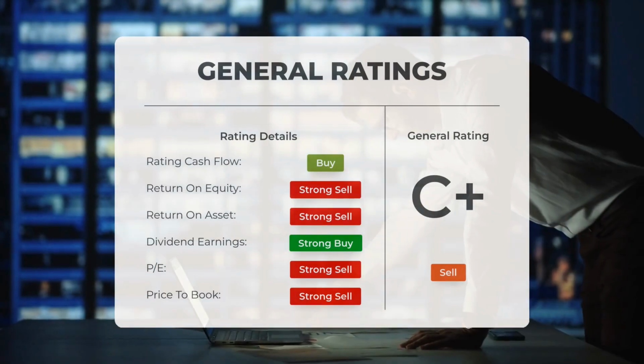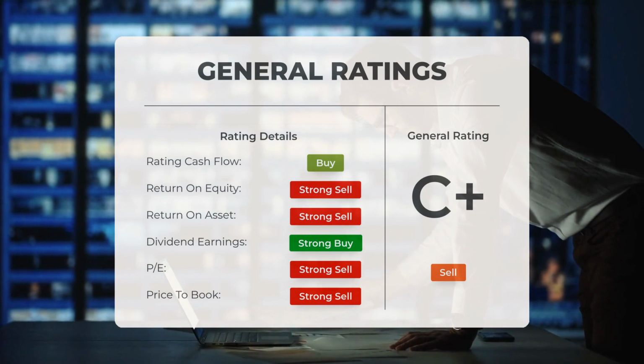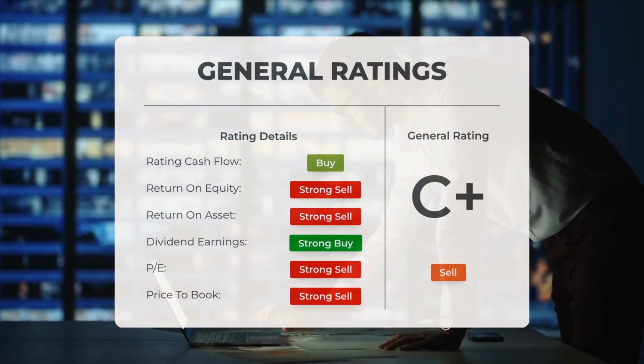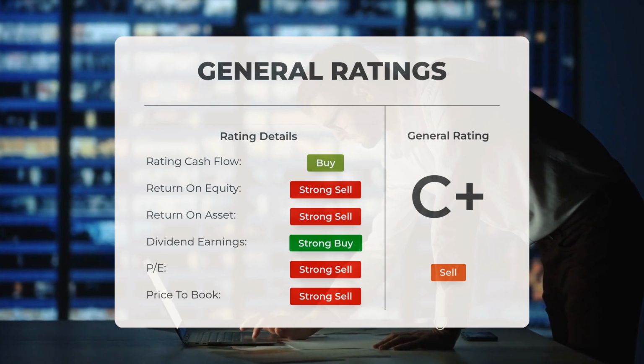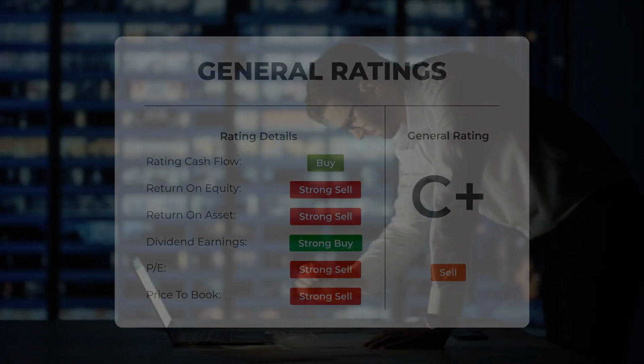Analysts have assigned Oklo stock a general sell rating. They classify the price-to-earnings ratio as strong sell and the price-to-book ratio as strong sell. Regarding return on investment, analysts have also given the stock a strong sell rating.